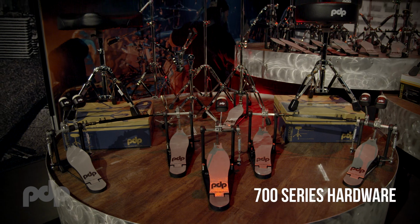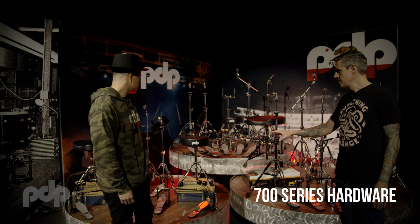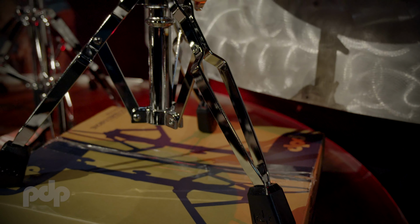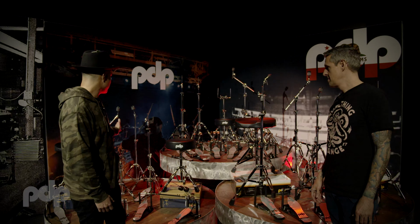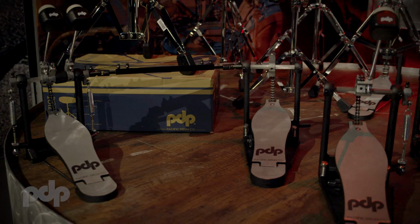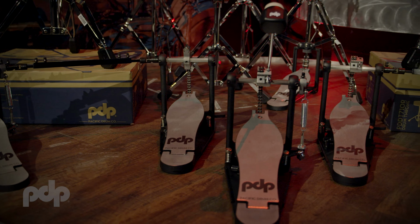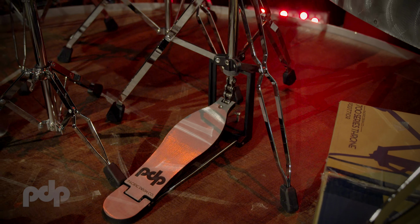Standard for the 700, you've got double braced legs, oversized feet, and you've got glide tilters on the cymbal stands. No, absolutely, and it's lightweight, and I think that's important that it still looks durable to me. A lot of drummers are gig to gig. When we are gigging, sometimes I know guys in New York that have to get in a taxi cab, and this is brilliant because it's super lightweight, durable, and boom, there you go, instant setup, and you're not breaking your back.